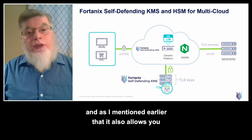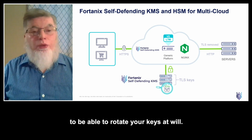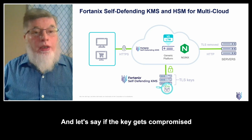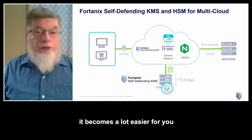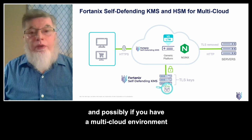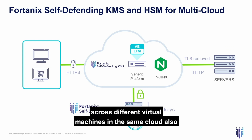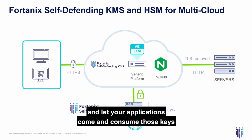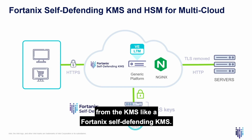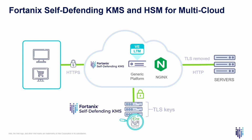And as I mentioned earlier, it also allows you to rotate your keys at will. And let's say if the key gets compromised and you want to replace the key, it becomes a lot easier for you. And possibly if you have a multi-cloud environment and if you are running your application across different virtual machines in the same cloud also, and if you want to share these keys, then it becomes much easier if you are storing the keys outside and let your applications come and consume those keys from the KMS, like a Fortanix self-defending KMS. And Faisal, how is Intel SGX available when running in Azure?